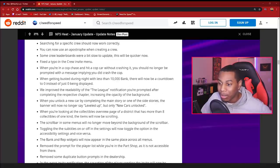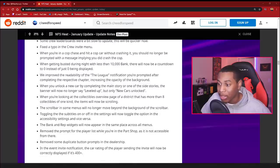When getting busted during night with less than 10,000 bank, there will now be a countdown to 0 instead of 0 just being displayed. We improved the readability of the league notification you're prompted after completing the respective chapter, increasing the opacity of the background.